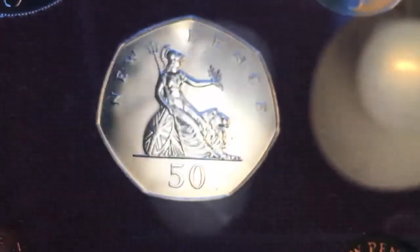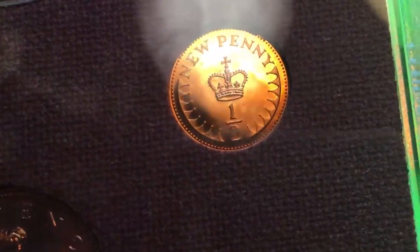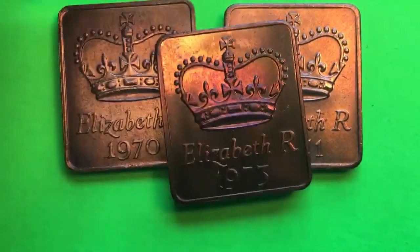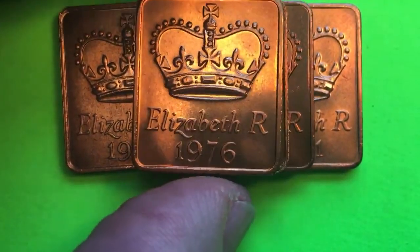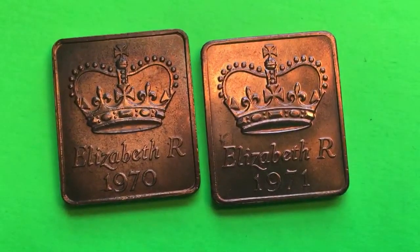If we look at these ones, we see there's the 10 pence and the 5 new pence, the 50 new pence, the 1 new penny, the 2 new penny, and the half new penny. So from 1971 on, even though the tokens were the same, and here's a 73, a 72, a 76, we had switched over to decimalization. So these two tokens are the same, but the coins in the coin sets were quite different.